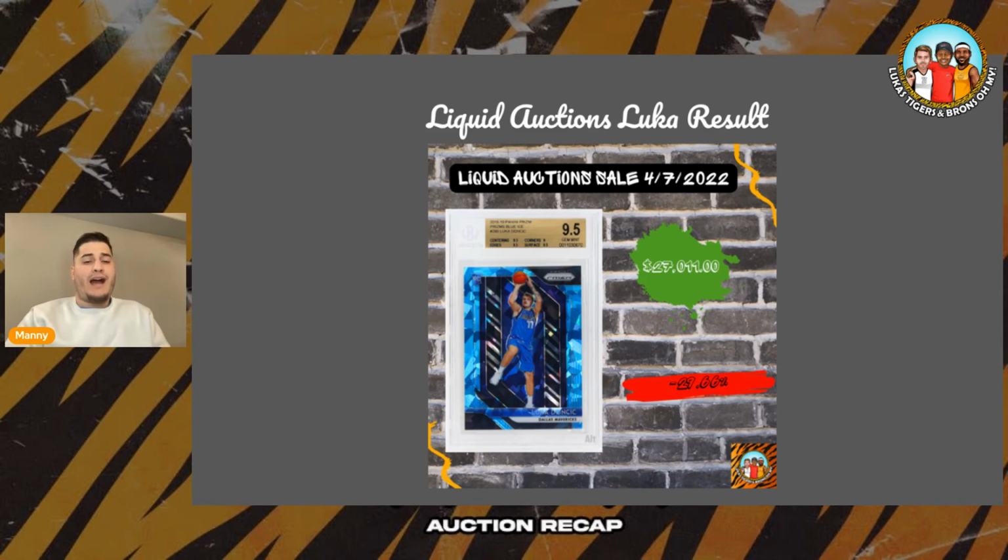And in my eyes, if I had the money, I would be buying this type of card because Luka could, I know he has a calf strain, but it takes one game, and he'd go off for 50 points and lead the Mavs to beating the Jazz and putting up a good run against the Phoenix Suns if they were to play. I believe in this team. I'm a Mavs fan. I do love Luka.